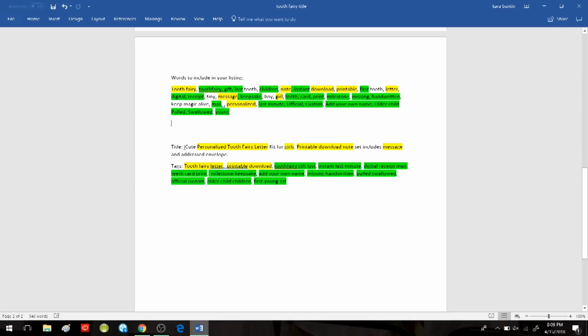So now for the title, since you don't have to be so matchy and careful because this is really low competition, you can do a little copywriting, sell them a little bit. So it's not just a personalized tooth fairy letter, it's a cute personalized tooth fairy letter kit for girls. Printable download note set includes message and addressed envelope. The envelope thing I got from Google, and just writing a title like this that's written in correct English, grammatically correct with the punctuation, is happier for Google.